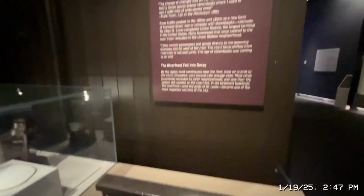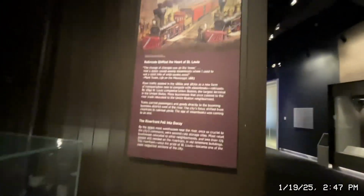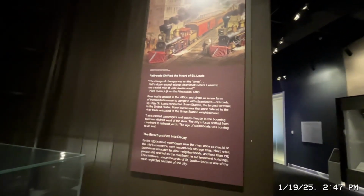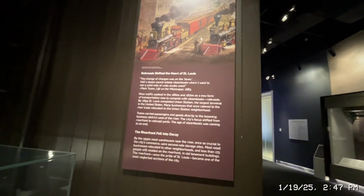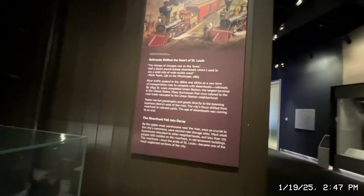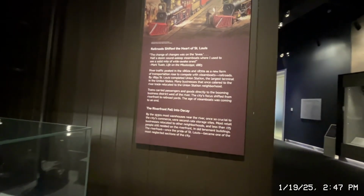There's so many grooves. Riverfront railroad shifted the heart of St. Louis. Change of changes was on the levee. Half a dozen steamboats used to see a solid mile of wide-awake ones, Mark Twain, 1883. Trains carried passengers and goods directly to the booming business district to the west of the river. The city's focus shifted from the riverfront to rail yards. The age of steamboats was coming to an end.